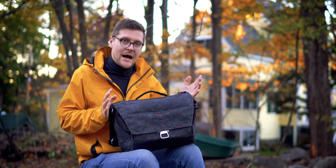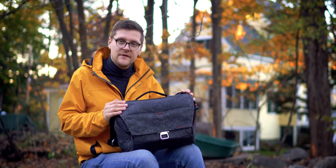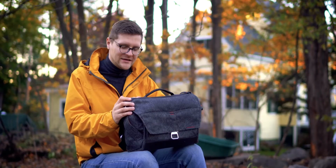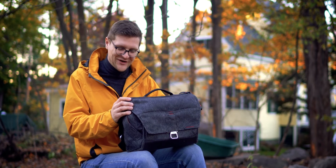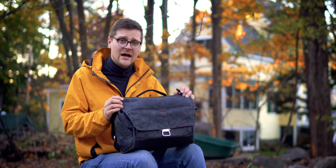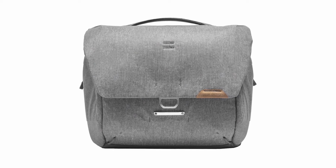So that's about it. That's 5 years with the Peak Design Everyday Messenger 15-inch. I'm gonna give it a spin soon with one of the new 16-inch MacBooks where I suspect that this zipper may finally give out, but we will try to find out, and we will probably find out the hard way. Hopefully not, but we shall see. But overall, yeah, I highly recommend this bag, and I can only assume that the version 2 is even better.